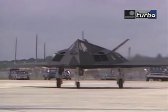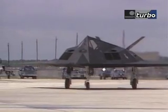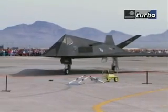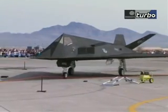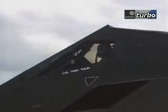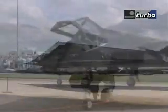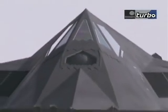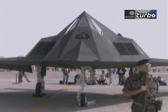Each minute detail of the F-117 was carefully thought through to minimize radar reflection. Because engine fan blades are easy to detect, the Nighthawk's engines are buried deep in its fuselage. Its air intakes are covered by a special grille that reduces the reflection of radar energy. Another common cause of strong radar reflections is the cockpit. On ordinary aircraft, the radar travels through the plexiglass canopy and reflects off the many objects inside the cockpit. On the F-117, the canopy is coated with a special metallic material, which prevents the radar from entering the cockpit.